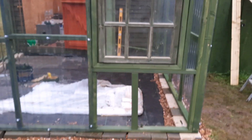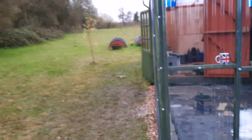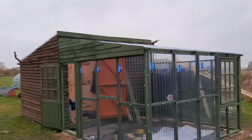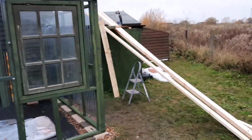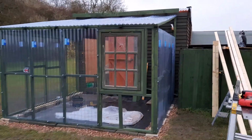Got that little piece under the window to do, the rain just keeps coming and coming and coming. But we are getting there. It's not far off being watertight. The day's just flying by. I just can't believe how quickly the time's passing. And I'm just about worn out.